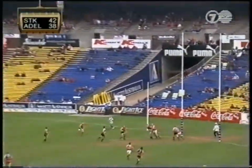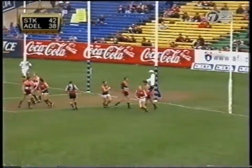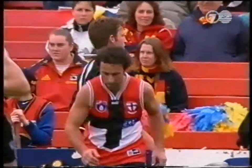Here's Burton. Stands, delivers long. Wakeland spoils. Rushes it through for the behind. St Kilda lead by 3.